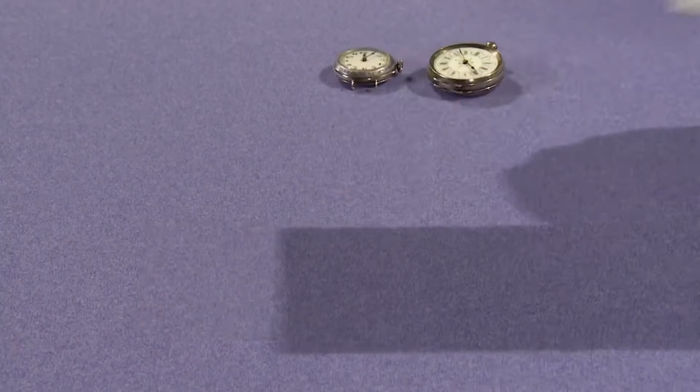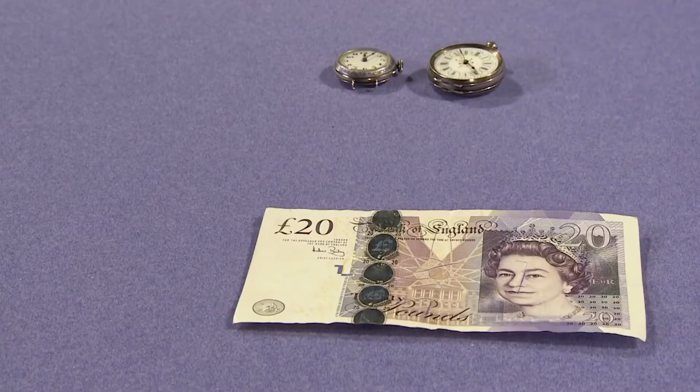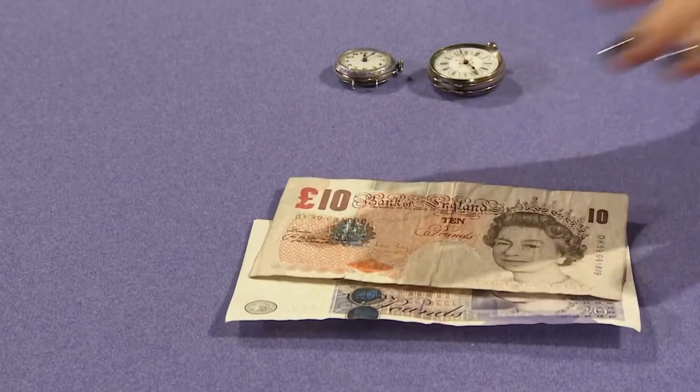Right, I'm going to get some cash out. It's not going to be the best bid because of the fact they're not working. £30 for the two. For one. For the two! No, for one that is. No, pick the best one out. That's what I'm going to bid. £30 in cash. No, thank you. No, thank you. So you're going to have a day at auction with David. Try your luck in the sale room.